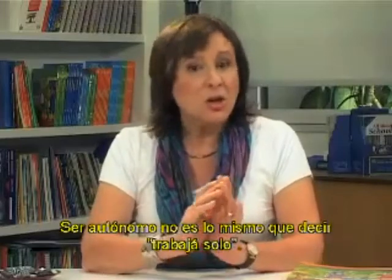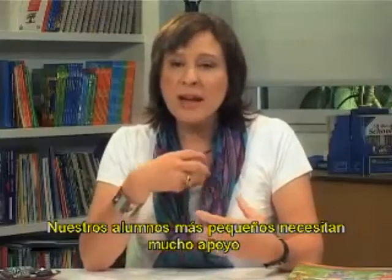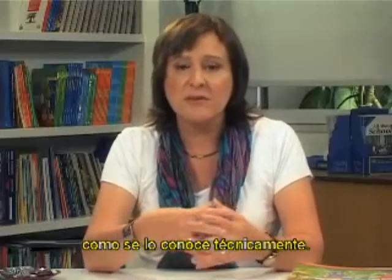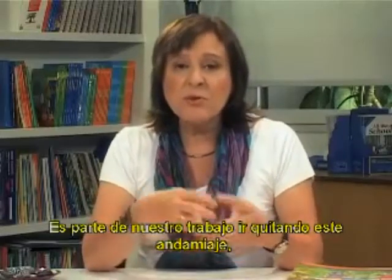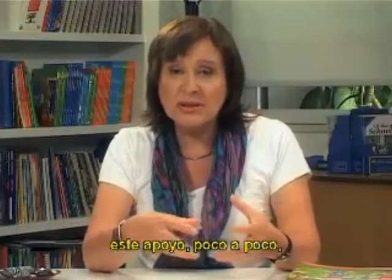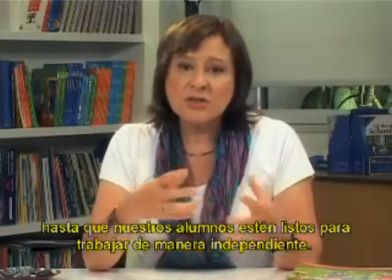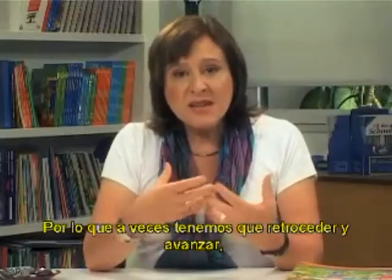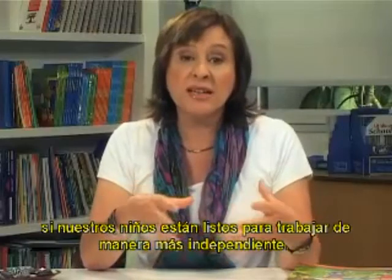Autonomy is definitely not the same as saying work alone. Our young learners need plenty of support or scaffolding from us, as it is technically referred to. It's part of our job to remove this scaffolding, this support, little by little, until our students are ready to work independently. Mind you, this process does not happen overnight or in a straight line, so we sometimes have to go backwards and forwards, and we have to permanently evaluate whether our kids are ready to work more independently.